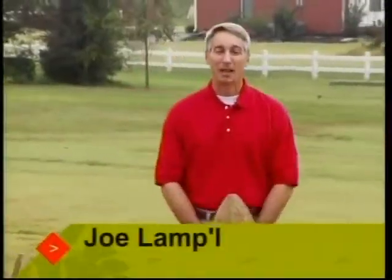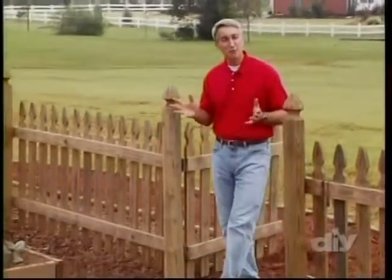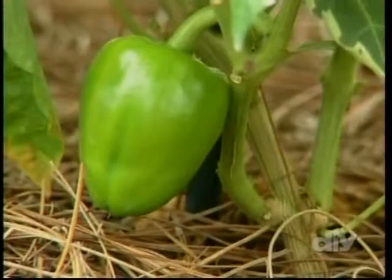From the garden, I'm Joe Lample. Today I'll be focusing on a pair of vegetables that between the two of them are featured in every type of cuisine you can imagine. They're colorful, flavorful, and they're members of the tomato family. Well, I'm talking about peppers and eggplants.